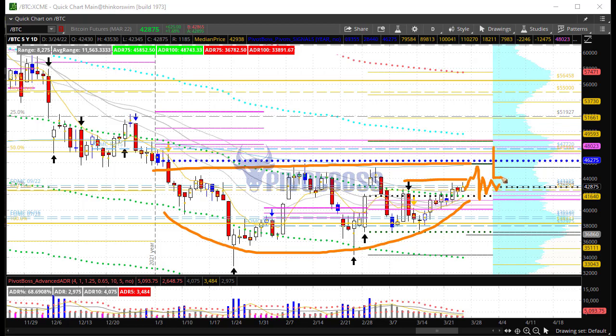If we can get a transition day through 46K, it could finally open up a tremendous rally up ahead. But until then, we could continue to chop back and forth within this well-defined range here until proven otherwise.